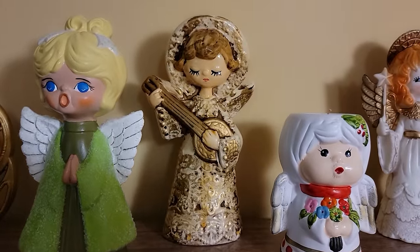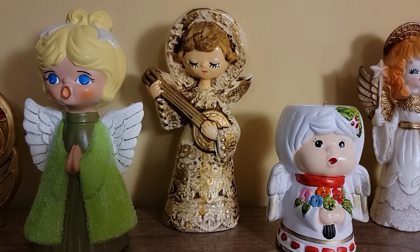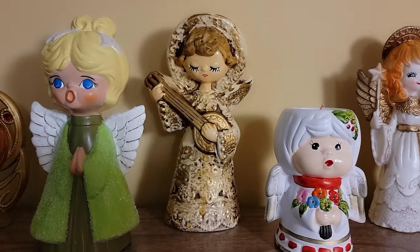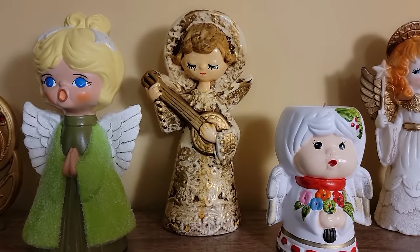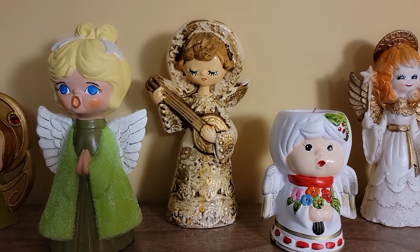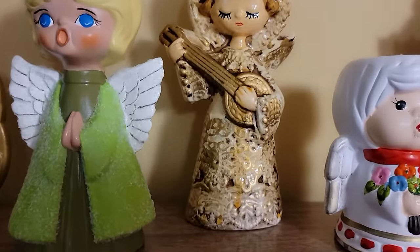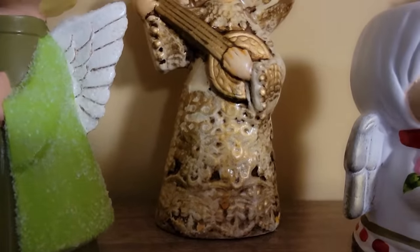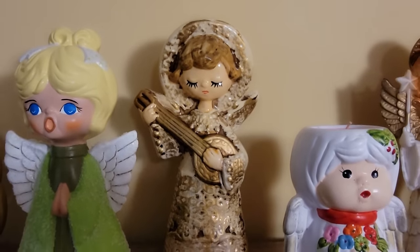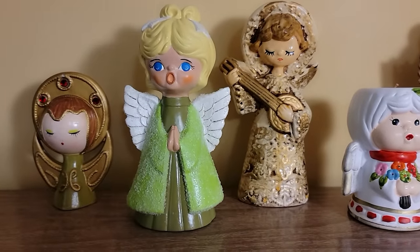This is a new one, and I did show it in a video of the Hutchinson Antique Mall. When I found the wood Mr. and Mrs. Claus, I also decided to buy this one. I think she was like $7. I thought that was really a good deal because she's very different than all the others that I found, and she is heavier, so she's more like ceramic. This girl is ceramic. It's a hobbyist piece.